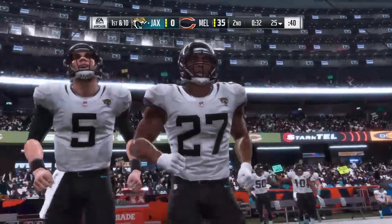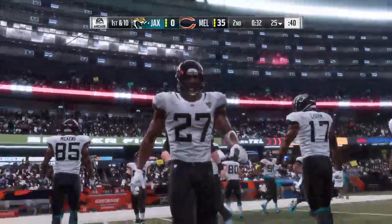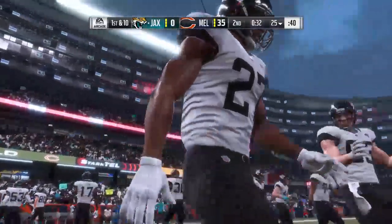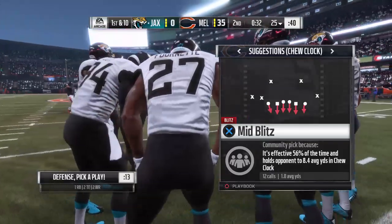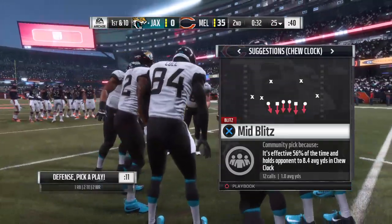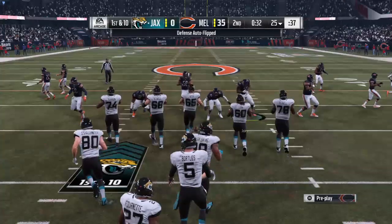The Jags and Leonard Fournette making their way onto the field. They've given him some touches. They haven't had a lot of success on the ground. Do you maybe keep going to that well, or do you mix it up more? I think you mix it up more, try and loosen things up. Get the defense to react to other people, other plays, but don't forget about it.